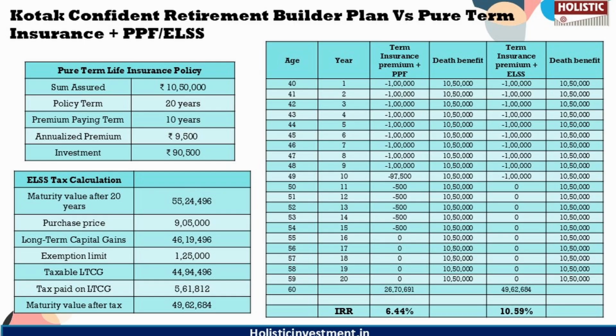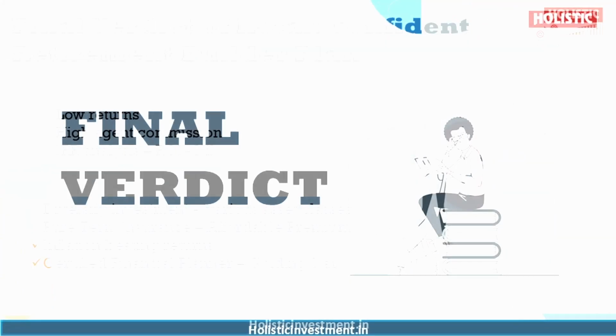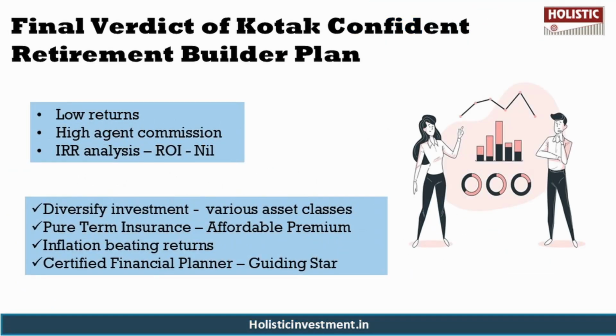So in summary, separating insurance and investment not only offers better potential returns but also ensures full flexibility and access to your funds, which are advantages that are not available under the Kotak Confident Retirement Builder plan. So what is the final verdict on this video? Is this policy worth investing in or not?